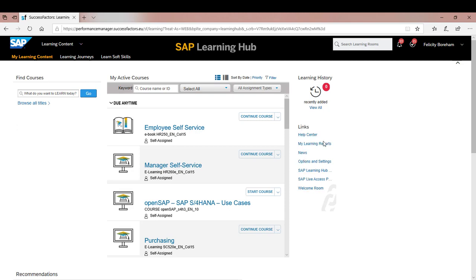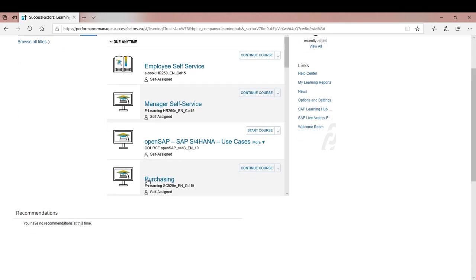There's the help center, there's your learning reports for your manager or supervisor, there's news, again, more options and settings for the Learning Hub. There's the SAP Learning Hub news site, as well as the SAP Lab Access portal, and then that welcome room I told you about to join to know more about the Learning Hub. There's also recommendations, so the Learning Hub will give you recommendations based on your learning history.